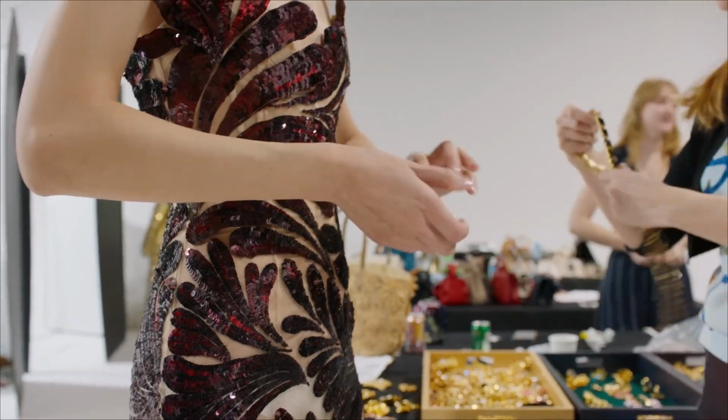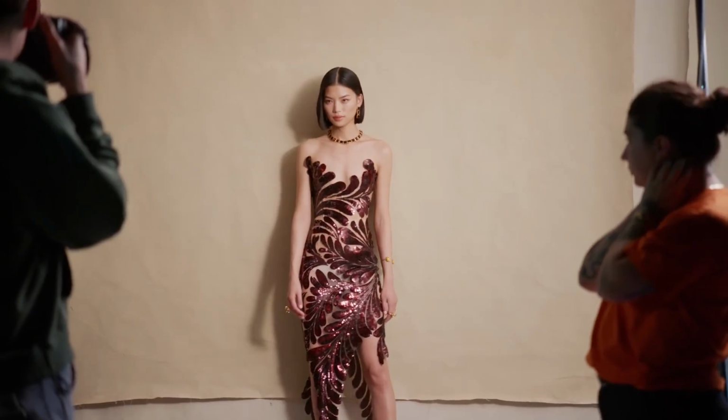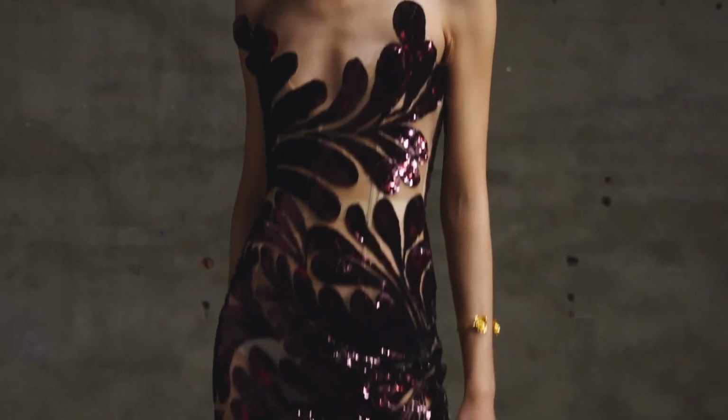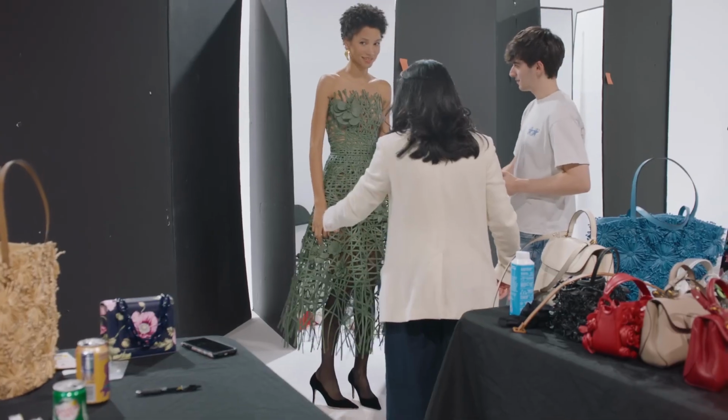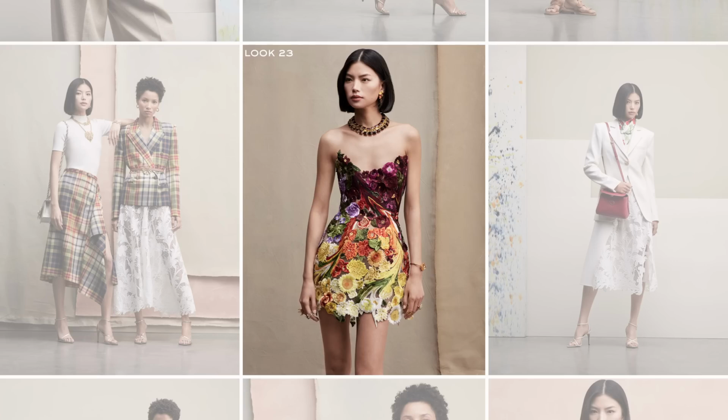I think the Oscar de la Renta woman understands that, at the end of the day, we're exploring femininity in all of its facets. We are constantly meeting inspirational women who challenge our way of thinking and developing new ideas to make them feel like we can always create something new for their closet and their lives.